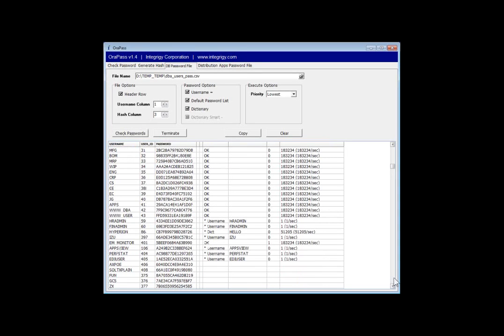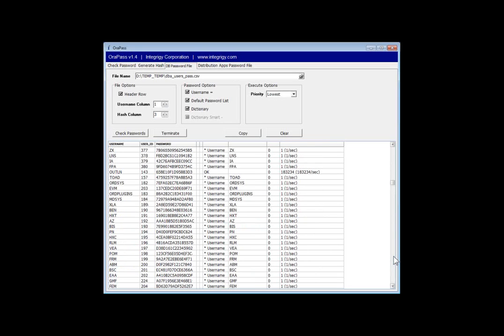We aren't finding any passwords. And now all of a sudden, this quickly identifies default passwords. What we're seeing here is the account called AppsView. This is an account that they use for read-only access that no one has ever changed the password for. We've got several accounts here. The financial administrator account has a default password. That means that database account has full access to all of the GL data and can basically do anything they want. So this is just an example of how quickly you can check for default passwords.